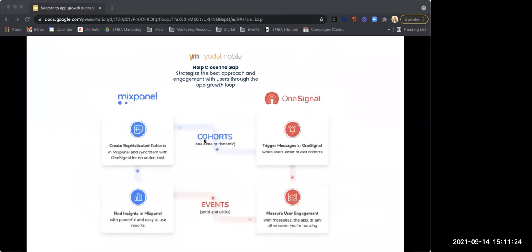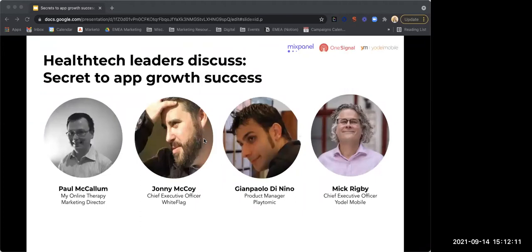So to wrap it up, I just want to do a quick show of how Yoda Mobile, OneSignal, and Mixpanel work best together on user engagement growth. So Yoda Mobile, as you've already been hearing a little bit of a flavor of, is the expert in holistic app growth and marketing. And they help you decide on the best practices through the app growth loop. Mixpanel and OneSignal have built-in bi-directional integrations, which allow you to take those growth strategies and put them into practice. And then as you're going, always analyzing your results for continuous improvement, retargeting, and optimization. And so we're really excited to work closely with each other to provide a seamless flow between the strategy, analytics, and action-oriented messages.